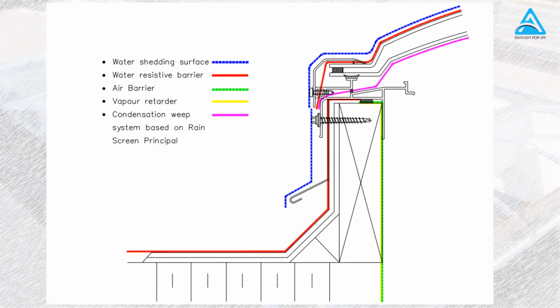Here's another type of curb design. This is more with the unit skylight. Again, we're incorporating these water shedding surfaces. So we'll have our water resistive barrier, which will typically be our roof membrane, an air barrier, which typically will be some sort of a gasket that will be applied on the curb to inhibit any air infiltration. Most fan manufacturers use some type of neoprene gasket in this installation. A vapor retarder, and then of course we have a whole condensation weep system that allows the condensation to weep.